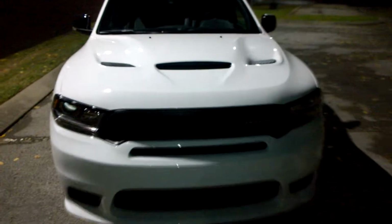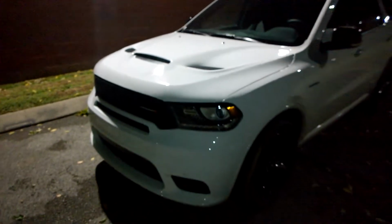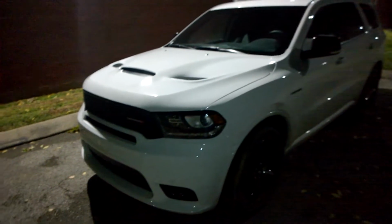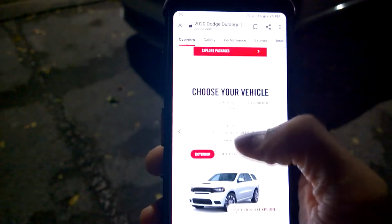I love the hood scoop on this one, the RT. The GT package of the Durango is slightly different. I don't think you have three little scoops like this one has. I believe there's only two scoops, and I didn't have time today, sadly, to go to a Dodge dealership and compare this model to the base and the higher trim level, like an SRT, if they had it available. So yeah, if you want, you can just go on your phone or the computer.